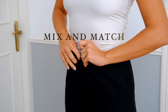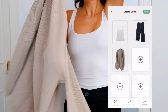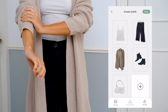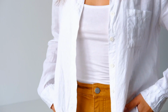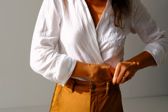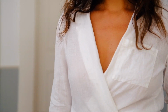Step 2. Mix and match. Wear and style pieces in a completely new way before you go out and buy anything new. The app helps you to create new outfits that you wouldn't have thought of before, because now you can simply mix and match all pieces together instantly. Did you know that there are multiple ways to style a simple white shirt? Try wearing your pieces in different ways to bring out the full potential of your wardrobe.